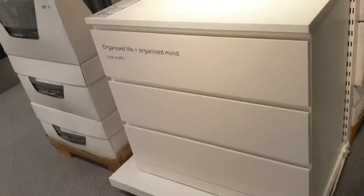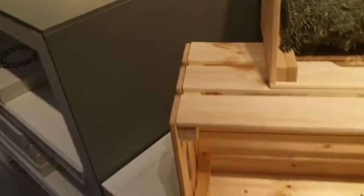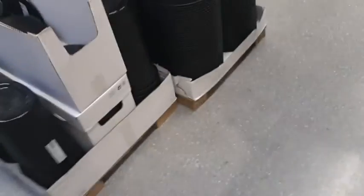This is the most amazing thing I've ever seen. This looks a bit like a sleeping bag. Organized life, organized mind. Those are things, like if you use the baka khani. Those things like you use for tea. This is Nipsa.